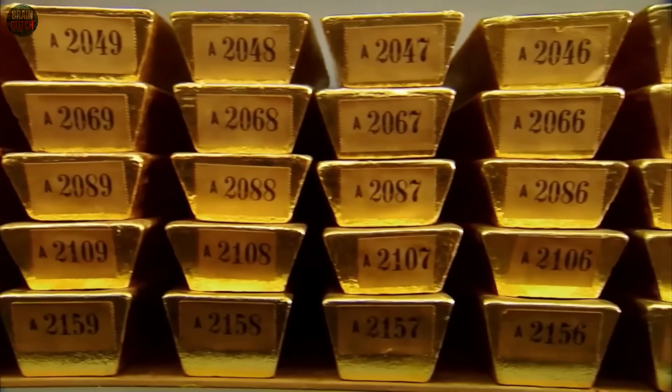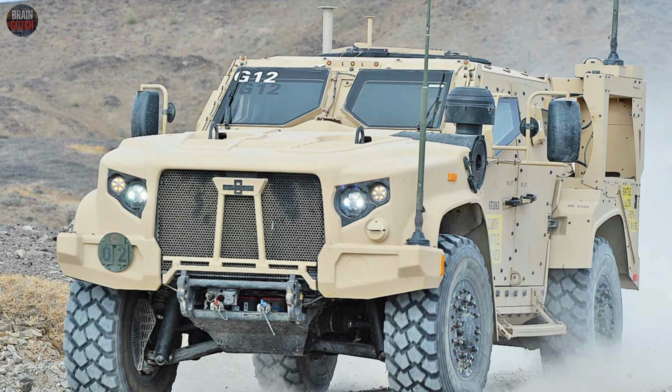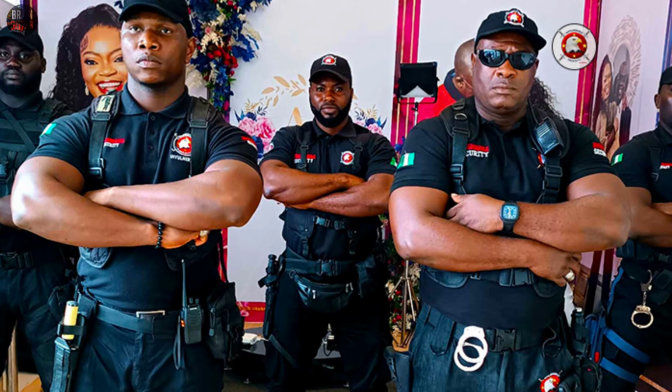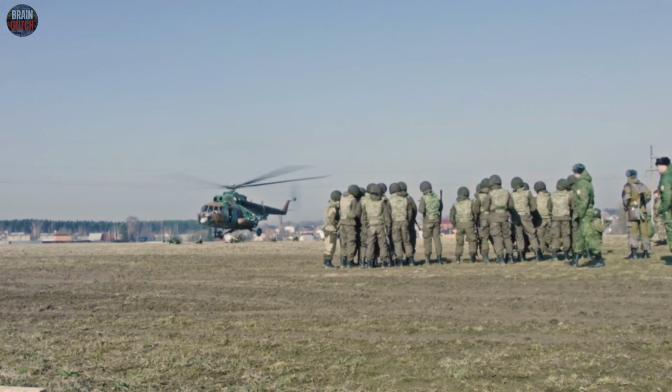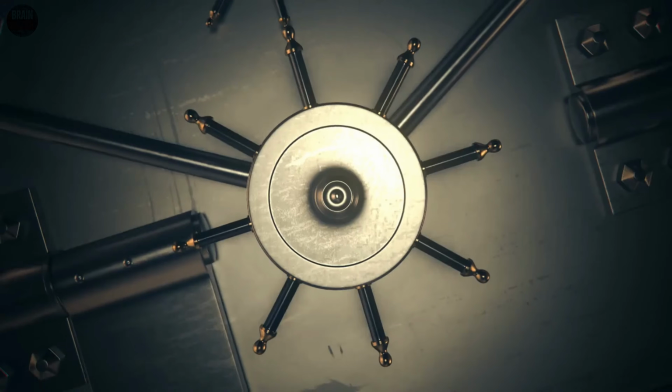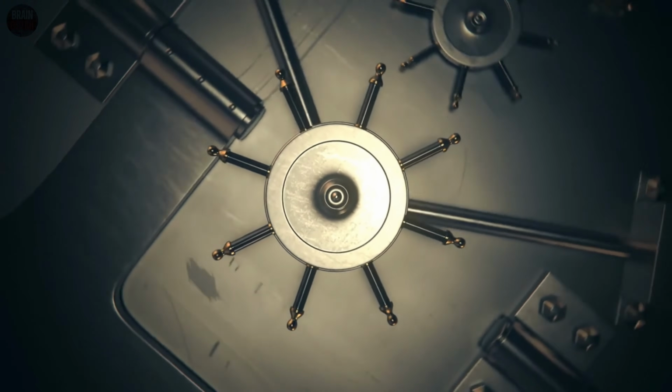From refinery to vault, the journey is often escorted by armored vehicles, drones, private guards, and sometimes even military patrols in unstable regions. Where does it all go? To vaults, the kind of places you'll never see in person.